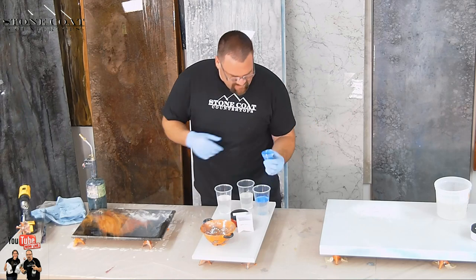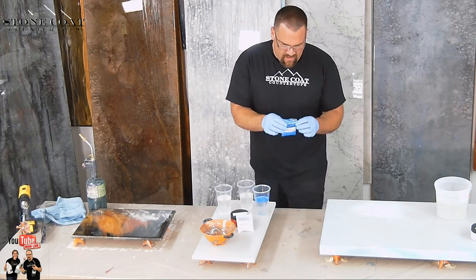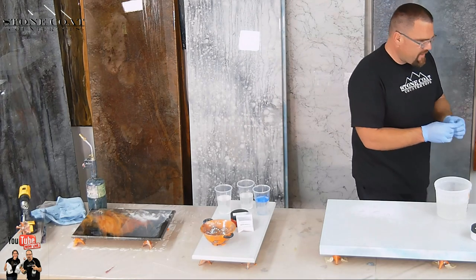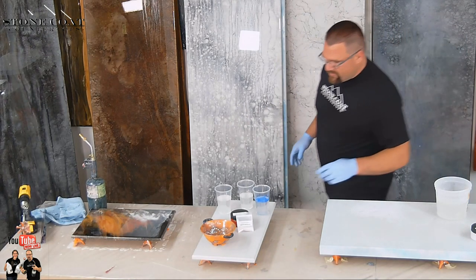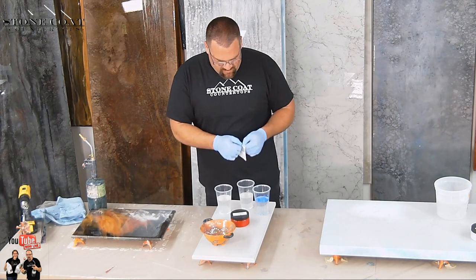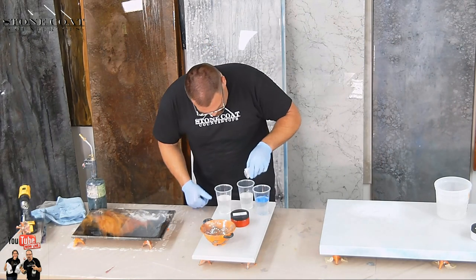We have tons of vets that have found our products. They're using them for woodworking, for countertops, starting businesses. We love our vets, love our country, and we're gonna make a quick little red, white, and blue piece.